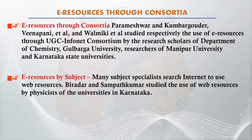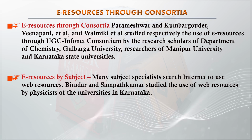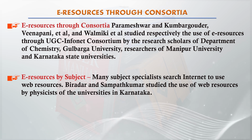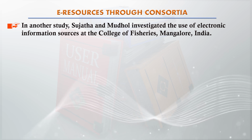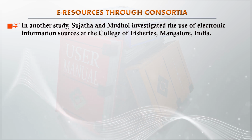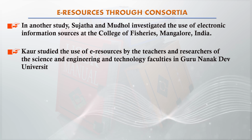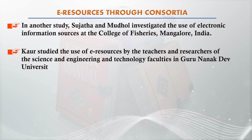E-resources by subject. Many subject specialists search the internet to use web resources. Biradar and Sampath Kumar studied the use of web resources by physicists of the universities in Karnataka. In another study, Sujatha and Mudhal investigated the use of electronic information sources at the College of Fisheries, Mangalore, India, and the core studied the use of e-resources by the teachers and researchers of the science and engineering and technology faculties in Guru Nanak Dev University.